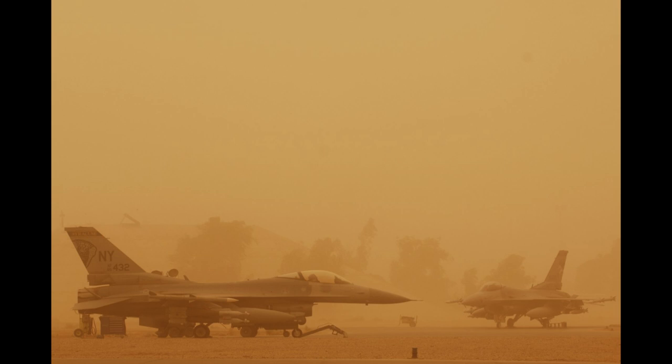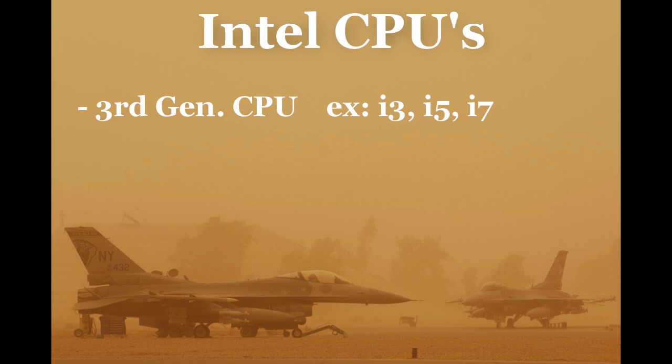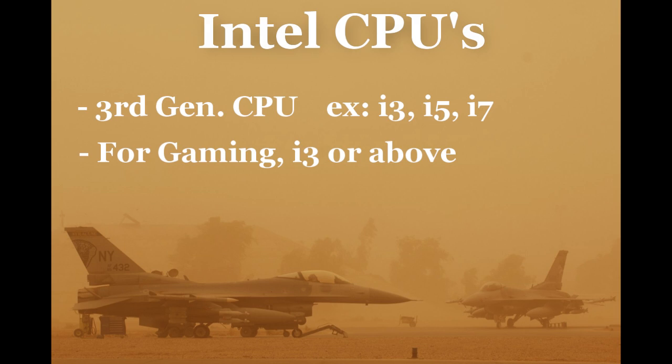First off, I'm going to start talking about Intel. They're in their third generation of CPUs. They've got the i3, i5, i7, and whatever's lower than that, I think the Pentium, whatever they've got down there. Anything above an i3 should be good for gaming.